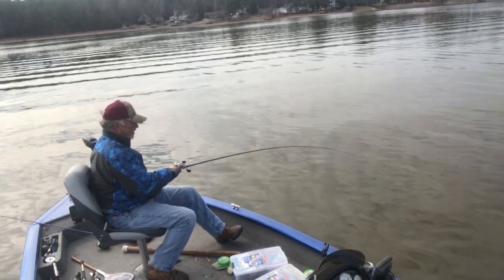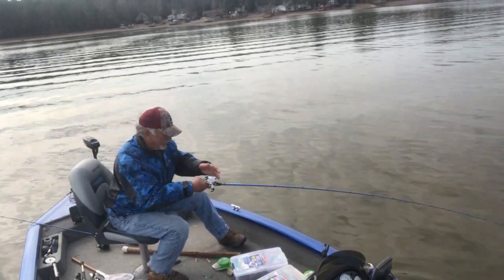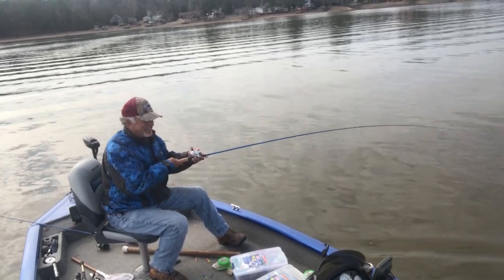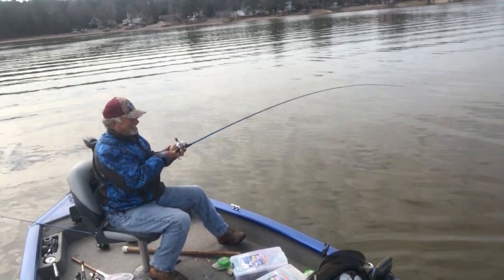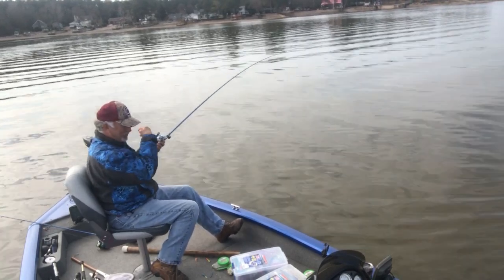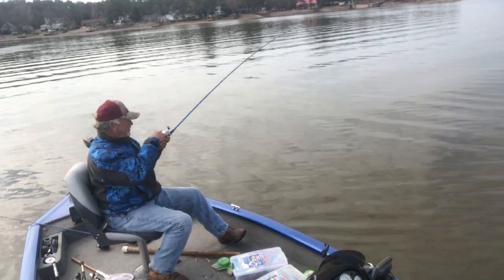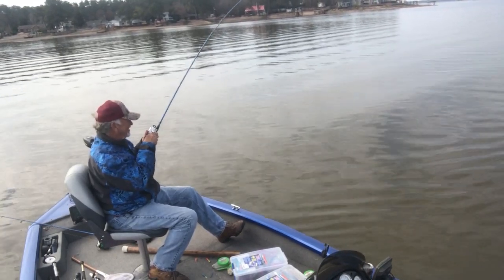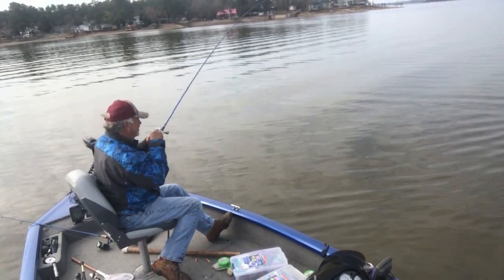Oh Lord, that was a bigger one than grabbing. That was a rockfish. Got to be a rockfish. My goodness. A striper nailed that thing. I was trolling real fast to pull into the cove. The stripers apparently are up high. Hey, that's a nice one, that one. It might be a keeper.